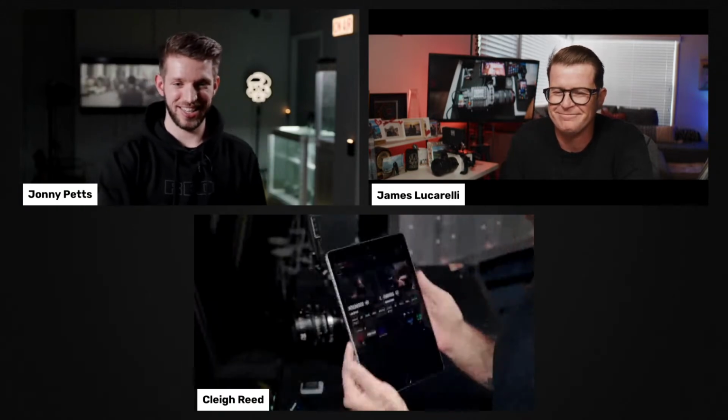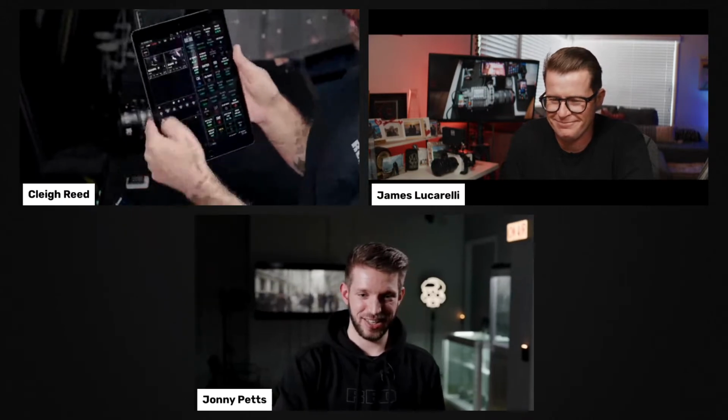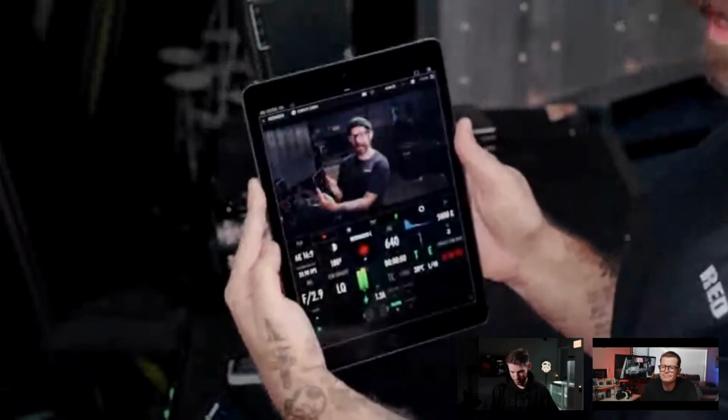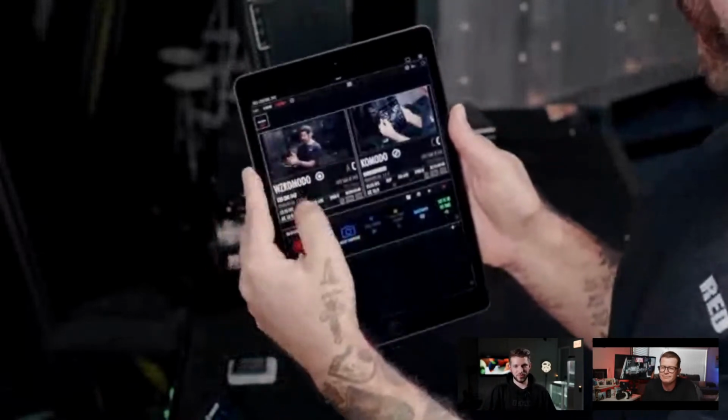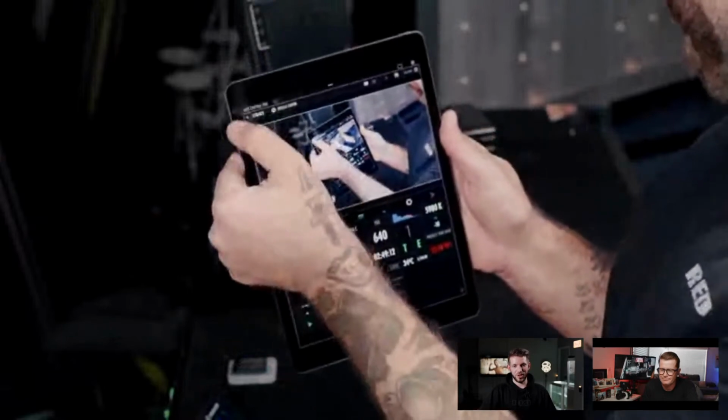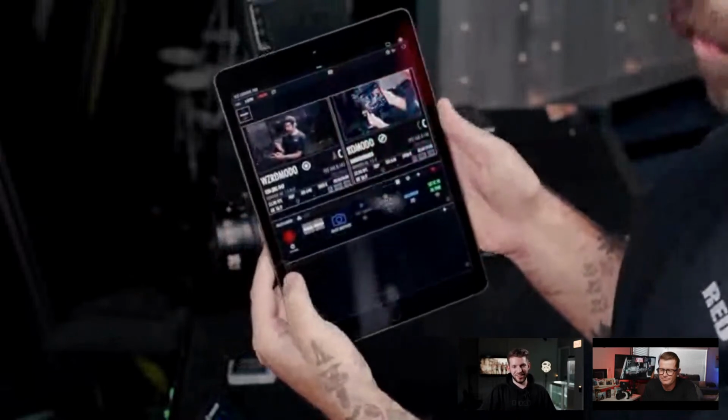Oh, all right, let's go. Look at how awesome this is. Just right here, right at my fingertips, I can adjust the different cameras. So here's my A camera that we're all watching right now. I can look at my B camera that we're watching, all at the same time, control them together, right?